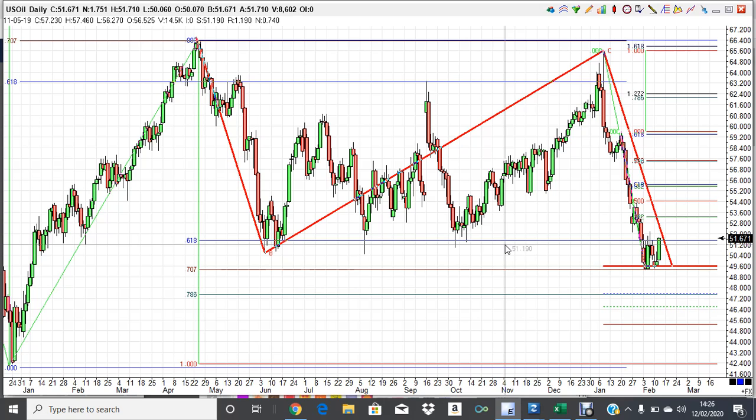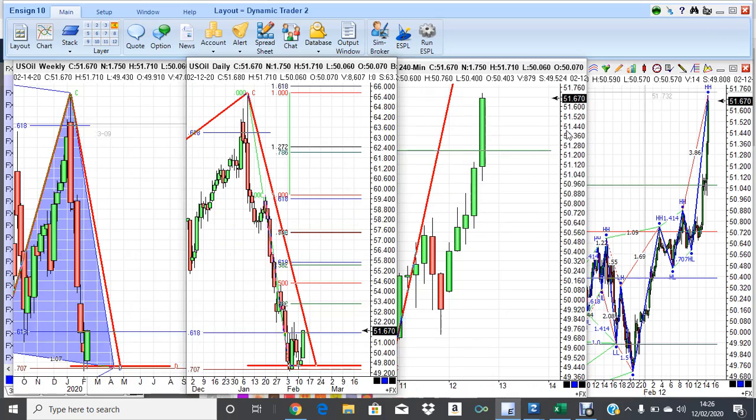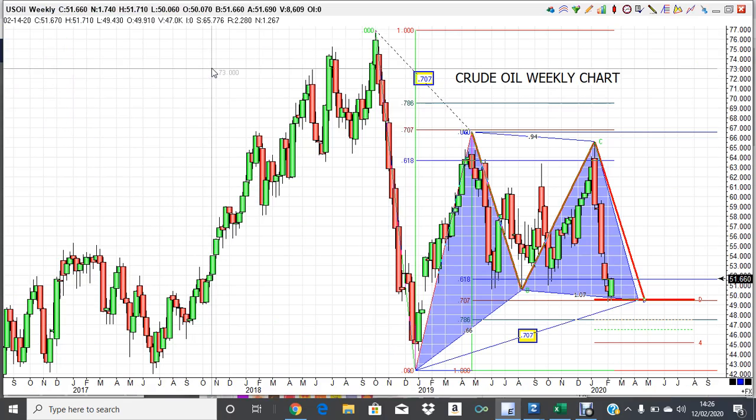Okay, folks, we're going to take a look here at this crude oil market. As you know, I've been looking at this ABCD pattern coming in at this 707. We saw it on the weekly chart, if you recall. Go back to the weekly. We saw they had the 707 retracement off the low we made at end of 2018.